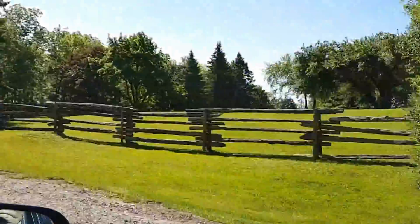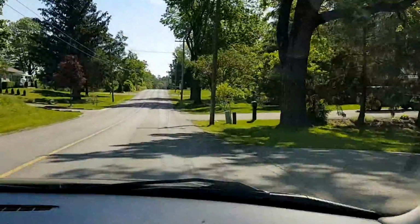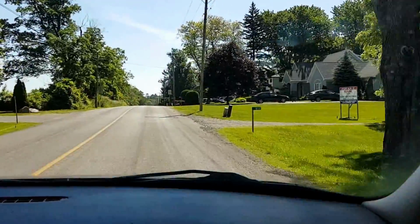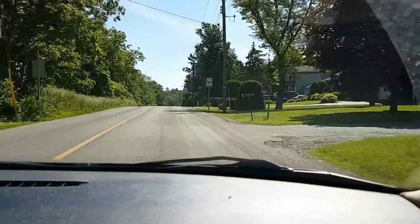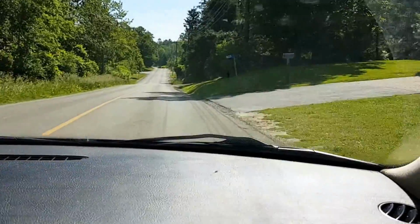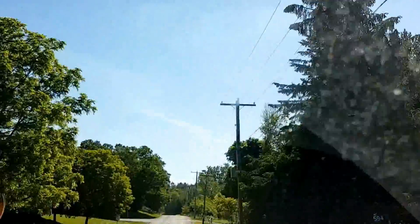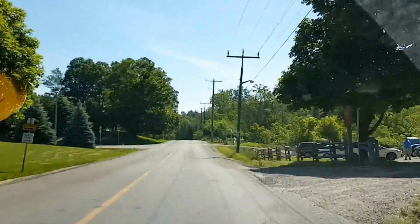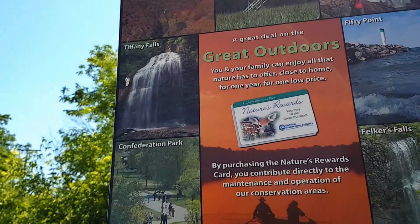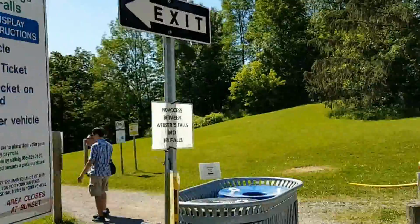Look at all the greenery. Beautiful. So we are coming close to it, guys. Look at the beautiful sky today. So blue. So here it is, guys. We've come to it. Tus Falls. And this is showing you all the waterfalls that are in the area. There's the Dundas Valley. So I'm going to take you down to see the Tus Falls.